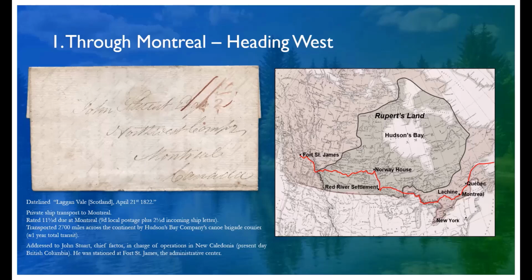And it took about a year for the total transit for this letter to get from Scotland to Fort St. James. And John Stuart, who was the chief factor in charge of New Caledonia, which is now British Columbia, basically.